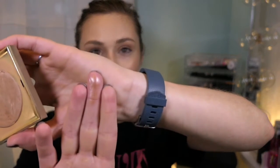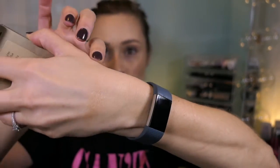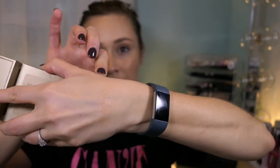It's a little dark for me right now, but maybe if I just, like, I was gonna say contour, but it's very glowy. I don't know if I would be able to contour with such a glowy thing, but it's too dark on me right now because you can definitely see a stripe of it when it's on my skin. But spring, summer, fall, I'll be able to do it.